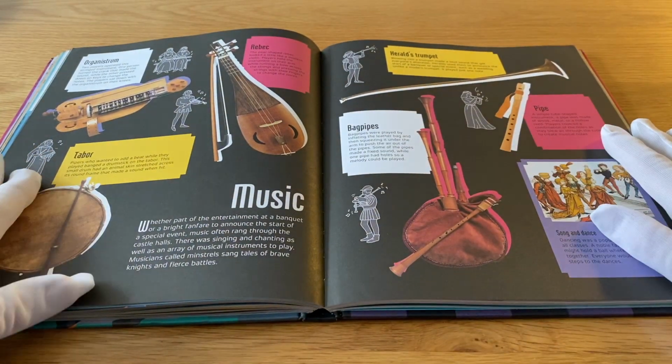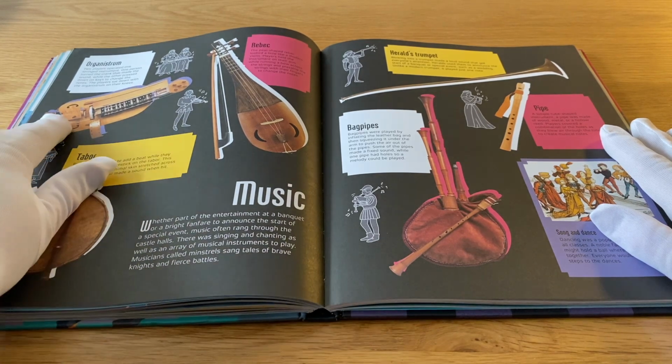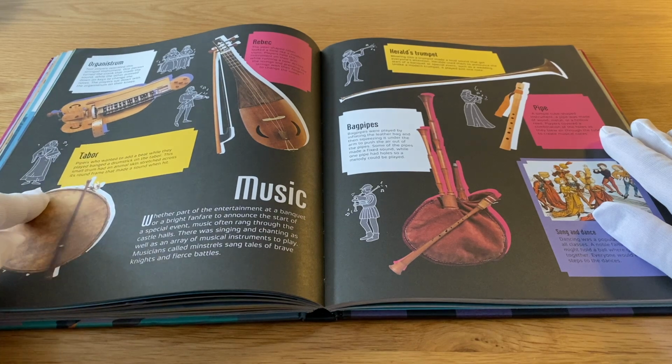Some music. Organistrum. 2 players operated it. One turned the crank that made the sound, and the other pressed down on keys to change the notes. A tabor. Pipers who wanted to add a beat while they played banged a drumstick on the tabor.